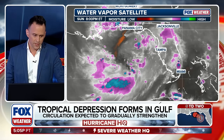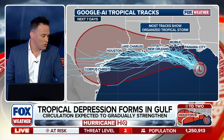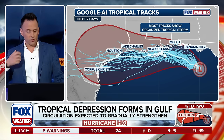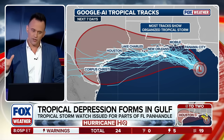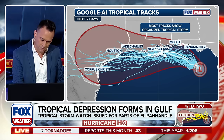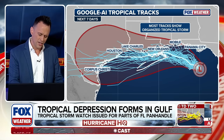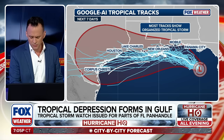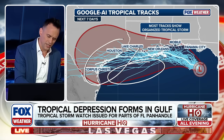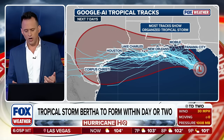Well, let's look at some of the spaghetti models. This is always fun. So this is the Google AI tropical tracks here. So basically it runs a forecast model a bunch of different times with some slightly different conditions here and there. And you can notice that there's actually a pretty good amount of agreement that it stays pretty close to the coast. A couple of the members here taking it farther toward the south.